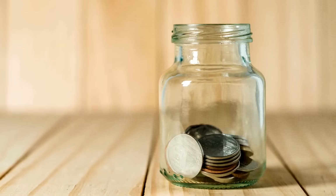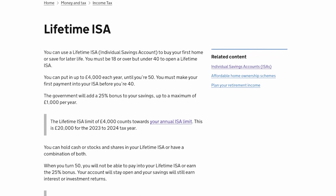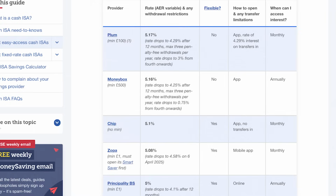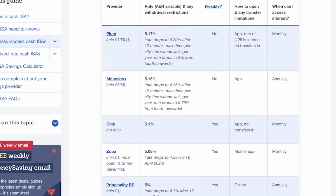So the way to treat the stocks and shares ISA is like a retirement account. And if you do open one, do it for the purposes of uninterrupted long-term investing. That means 10 to 30 years. And perhaps consider a lifetime ISA if you want to save for a deposit, or even a cash ISA, because many of them offer really good rates at the moment, completely risk-free.